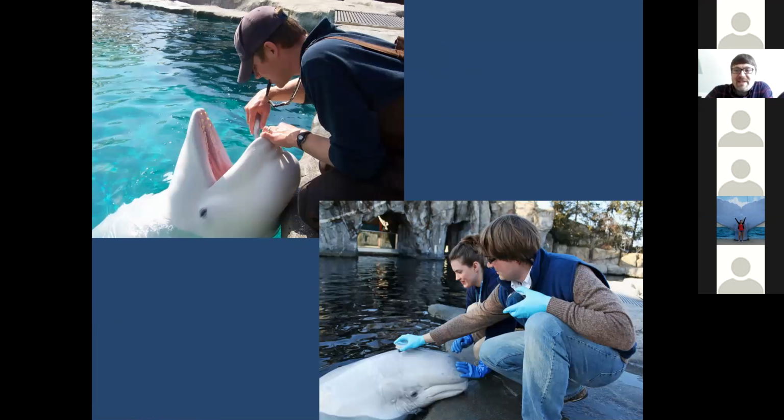My background is I was a beluga whale trainer for nearly 10 years. That's me in my younger days brushing a whale's teeth in the top left. I transitioned into a researcher. So now I'm at the University of Rhode Island studying beluga whales, using a lot of the ideas, concepts, and ability to train these animals that I developed as a trainer to now learn things about these animals that we wouldn't otherwise be able to learn. That's what I want to focus on today.